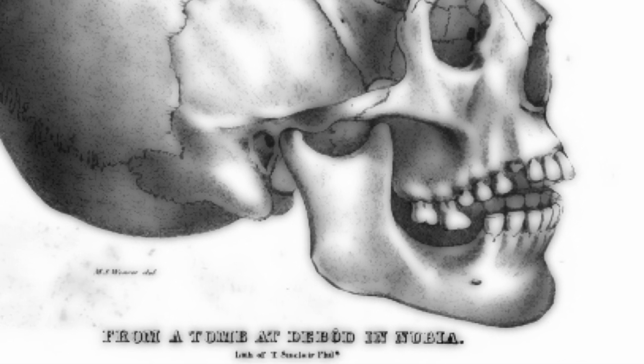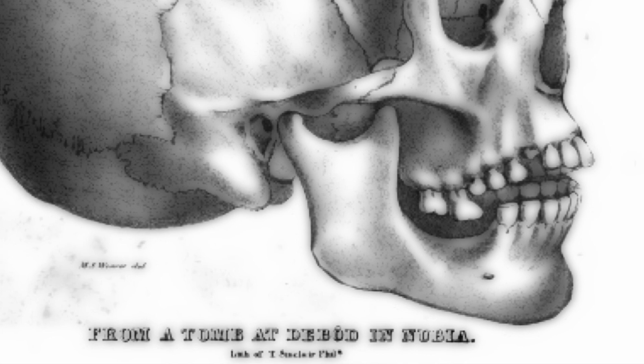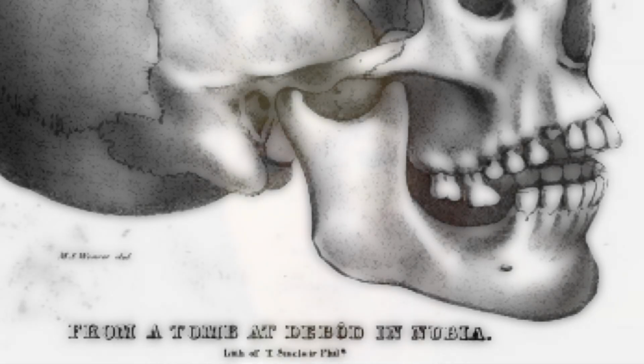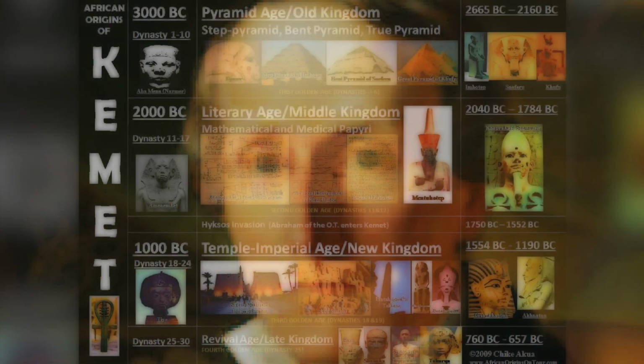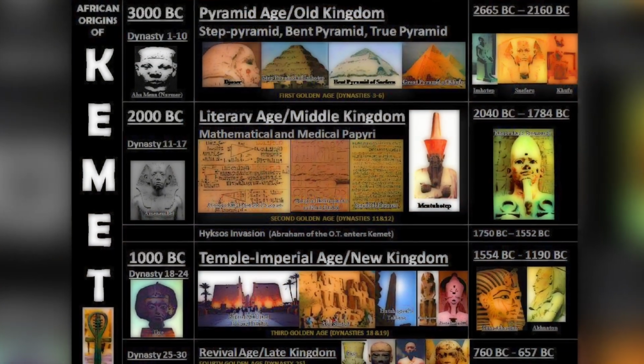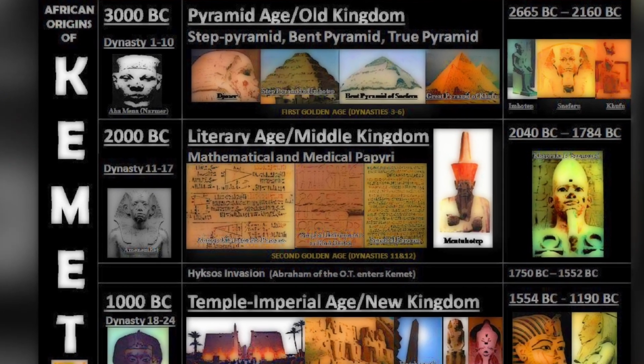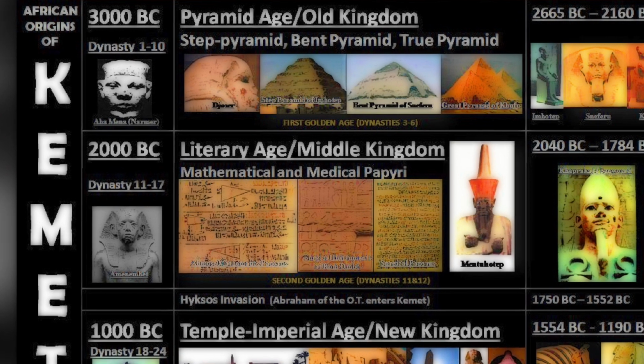And so Morton's conclusion in his book Crania Aegyptiaca was that the ruling, now just sit down, brothers and sisters, and take a big deep breath for this one. So Morton's conclusion in his book Crania Aegyptiaca was that the ruling elite of ancient Egypt had been Caucasian, while the subservient class had been Negroid.